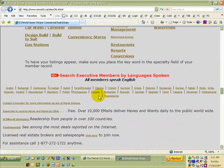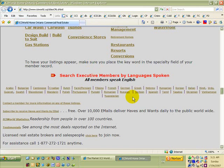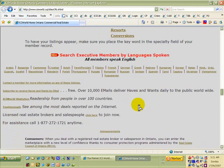If you speak different languages, you can actually choose a broker who speaks all these different languages that are being spoken on our network, and you simply click on any one of those. If you're interested in someone that speaks French, for instance, click on that, and you'll see they're all French-speaking brokers that are on the service. This certainly can help you if you'd like to converse in a certain language.